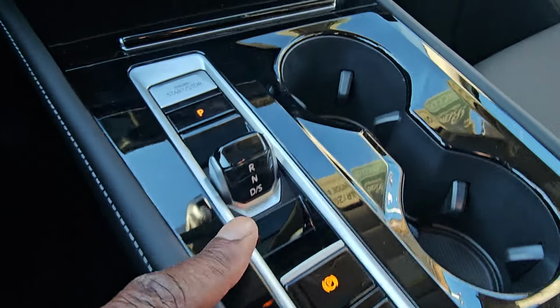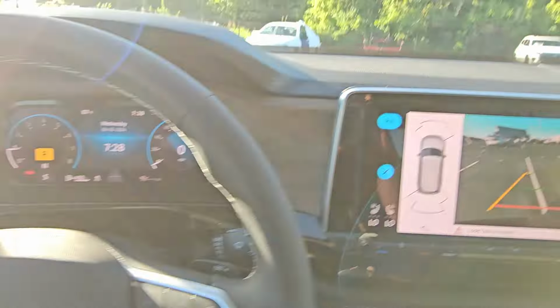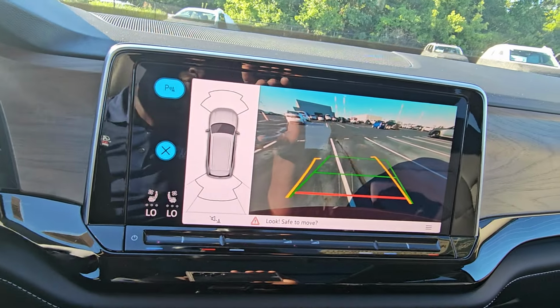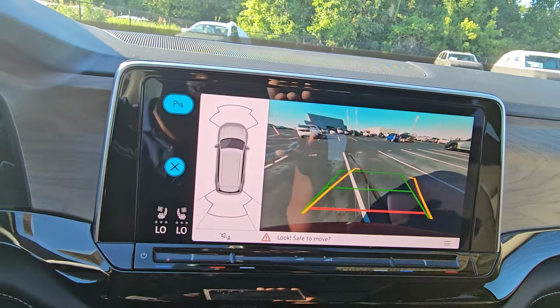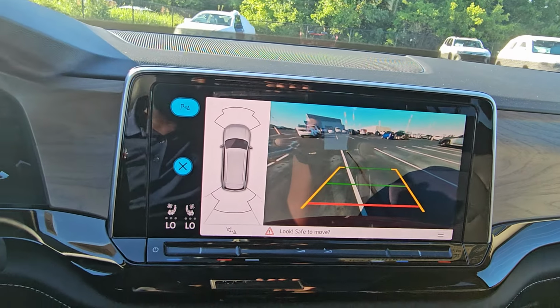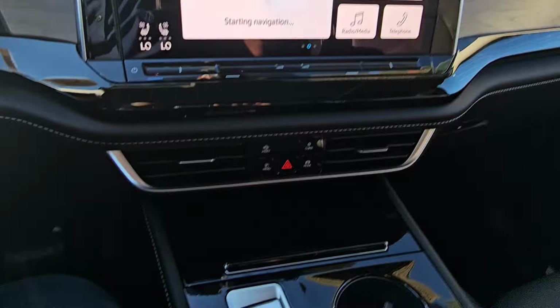E-brake is right here. I want to go ahead and put this in reverse. It pushes up, it chimes like an Audi. There's the R for reverse. There's your backup camera right there. It does give you trajectory steering. Turn the wheel left, turn the wheel right, the yellow line moves accordingly. The green line signifies straight back, and the red line signifies where your hatch is. Go ahead and put this back in park. You have that going for you right there.